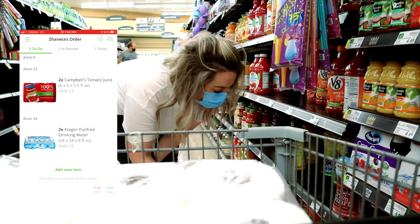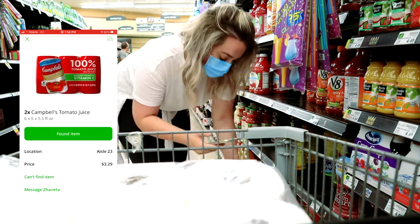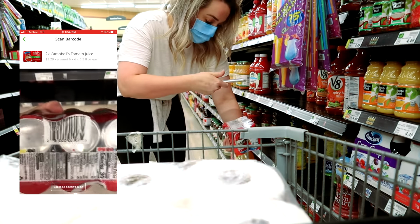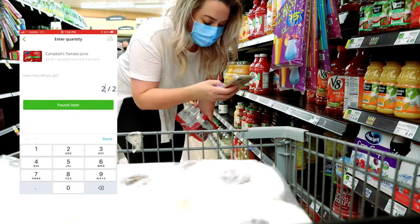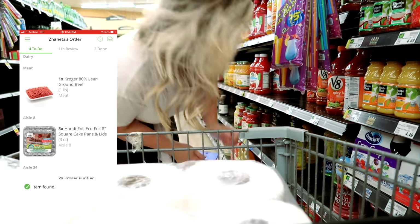Now I'm grabbing this tomato juice, and you can see that they want 2 of them. That was easy. I'm just scanning it, entering the quantity as 2, found item, into the cart. Make sure you grab both of them.